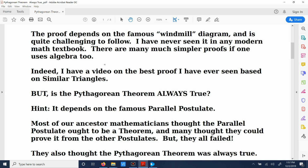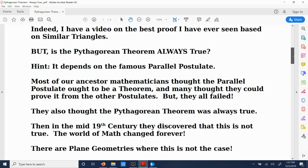Now, I came across a proof some years ago based on similar triangles. In fact, I have a video on it I've prepared, and it's the very best proof I've ever seen. It's only 3 lines long. Can you imagine that? But more important, it really exposes the Pythagorean theorem for what it really, really is. And so that is a video that you can watch sometime. And I thought I had discovered it, so I'd never seen it written anywhere, and then sometime later I found out that that was a proof that Einstein learned the most from. So there is a proof now based on similar triangles of the Pythagorean theorem. Very, very good proof. Okay.